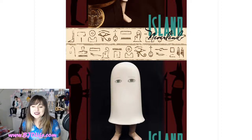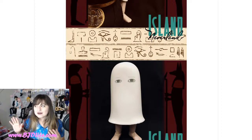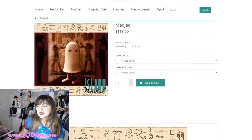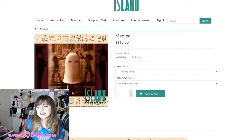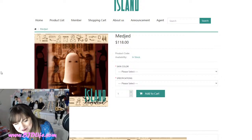I always miss when you take suggestions. I know, and Bina actually threw yours out there, it's at the very end, so I'm gonna show, I mean, is it a BJD? I'm gonna put it at the end, but we'll look at that. So yeah, anyway, Island Doll, Medjed, yep, a little ghosty. So yeah, next stream is just reviewing BJD pins.